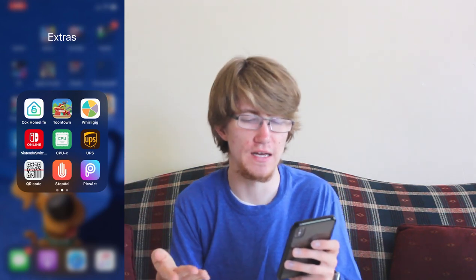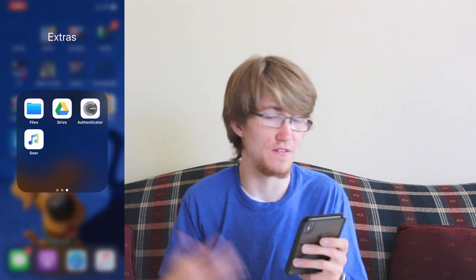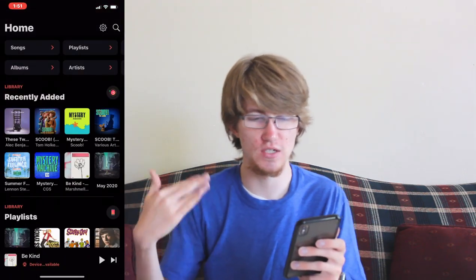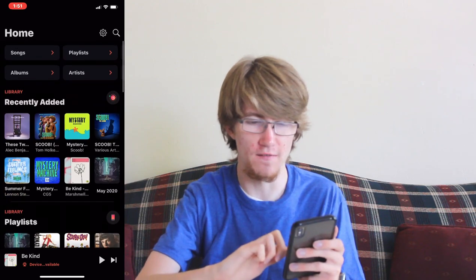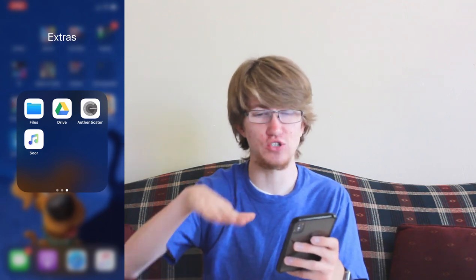I have PixArt. I literally only use that to get Scooby-Doo stickers in iMessages. I have the Files app, I have Google Drive, I have Google Authenticator, and then I have Soar. This is an extension of the Apple Music app type thing. I kind of go back and forth between this app and the standard Apple Music app. So, and that's my extras folder.